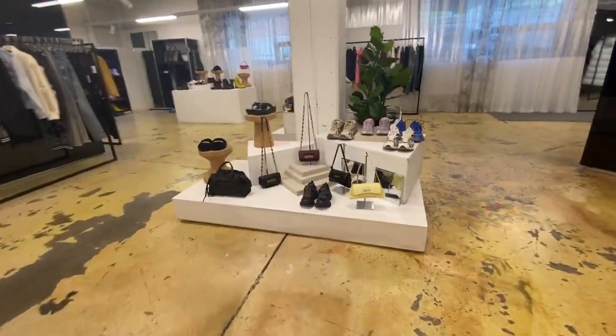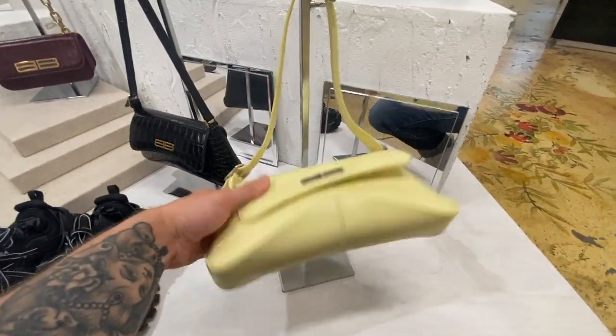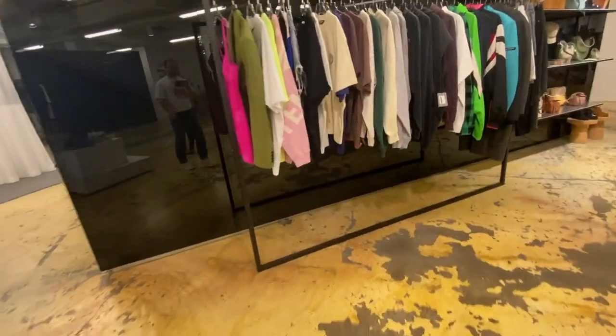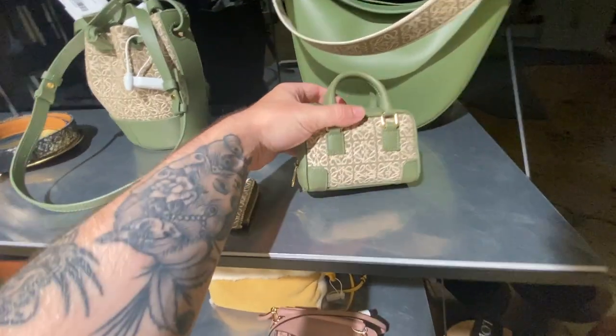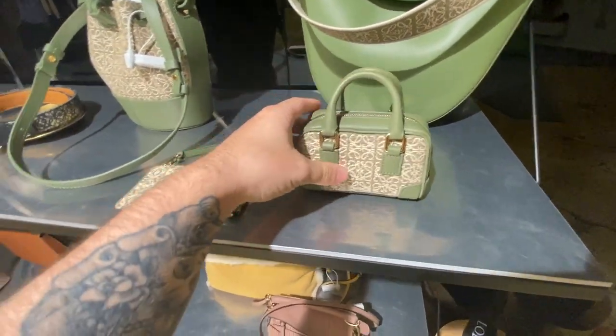And they also had quite a few new pieces. So here we have the Balenciaga, what is this, the Kiss bag, as well as the Gossip. They had a lot of vêtements, more street style, definitely more street fashion. And then they also had some really nice Loewe pieces, which we can see here. I think this, the Amazona? Not sure, but I love the green, so cute.